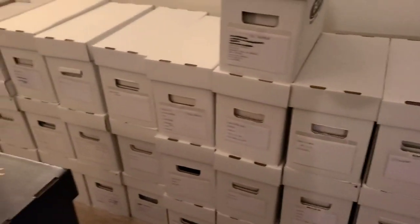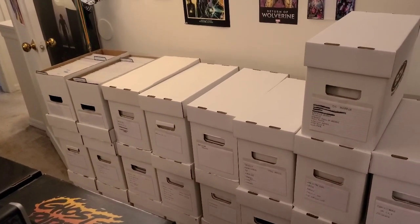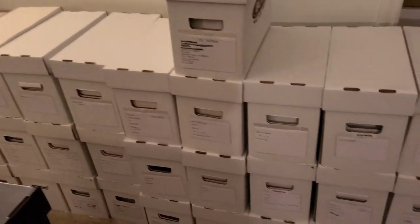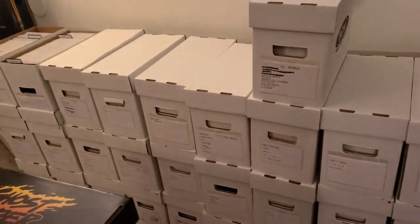I'm not a big DC collector, but over the years, I was 8 when I started, and I was really collecting probably when I was about 14 or 15, so a good 30 plus years of collecting. Over the time, I've collected a lot of DC books, but this is my whole DC collection.